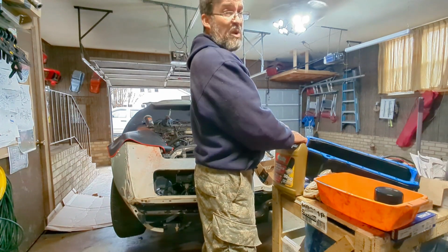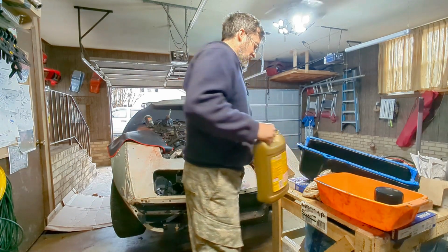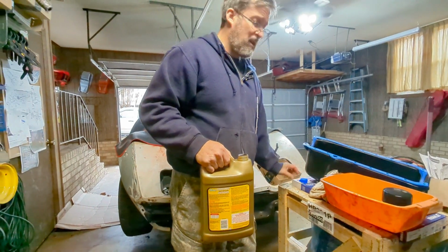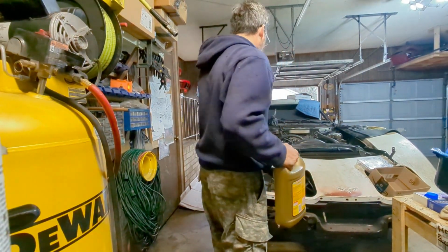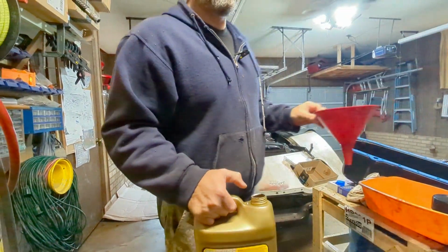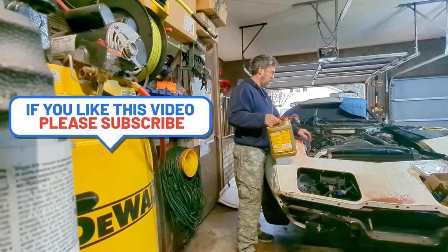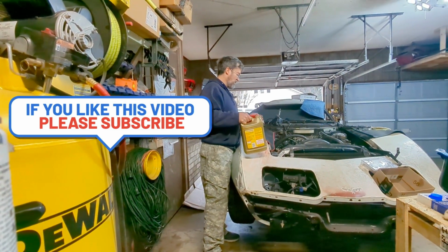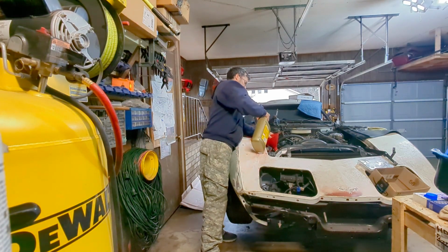My buddy's coming, he's bringing his son. His son is thinking about going into a career of automotive repair. He wants to work for Lamborghini or Ferrari, I believe. So you got to start somewhere. So I'm going to give him a dose of what it looks like to be underneath the car today to see if he can endure, or to see if he just enjoys it, I guess.